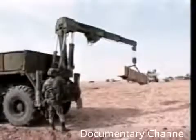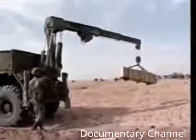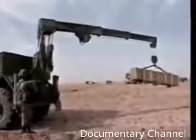There is also the question of priority. Engineering is never as appealing to both the politicians and the generals as tanks, infantry fighting vehicles, and combat airplanes. So it tends to be one step down in priority.